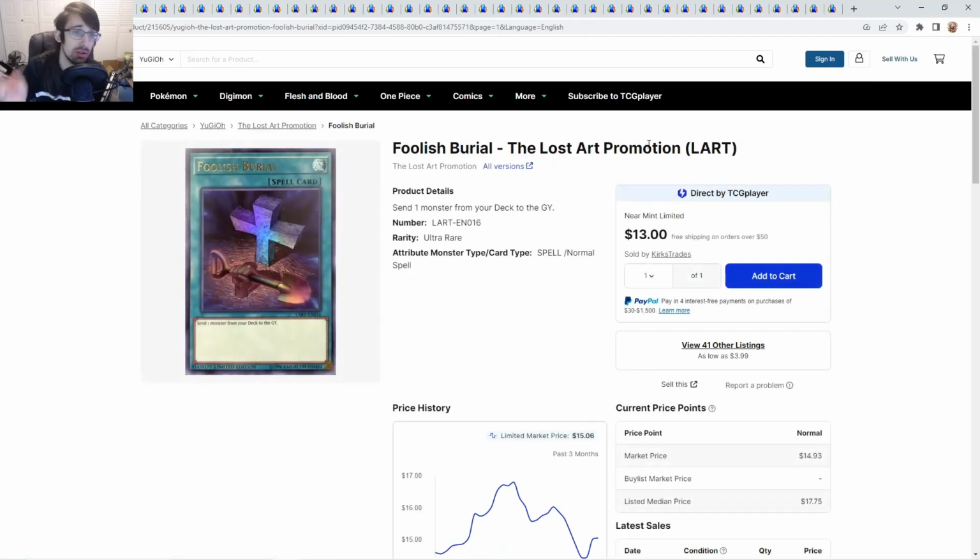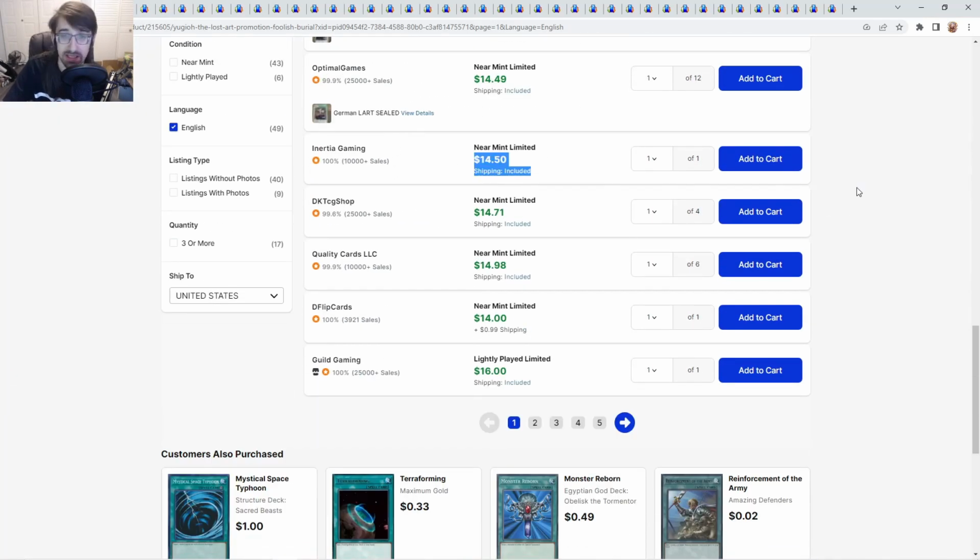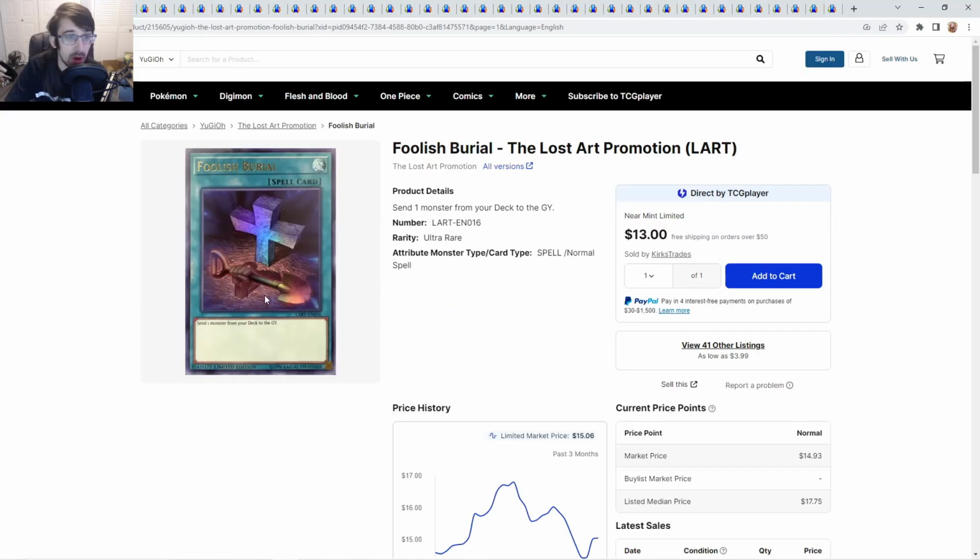Foolish Burial. If you guys don't know, this is one of my favorite Lost Arts. When I was a kid, I actually wanted this version. This is $14. So this card always bounces between like 12 and like 20. It's always a good card to have. If you want a nice, cool looking version of Foolish Burial and you don't want to get something expensive, like say the Secrets or the Turtle Pack, this is a great version to have as well.